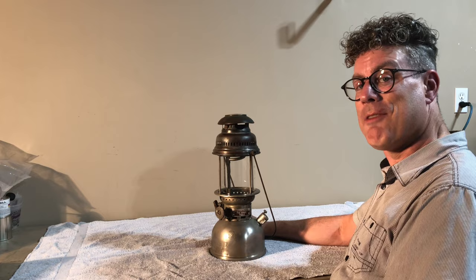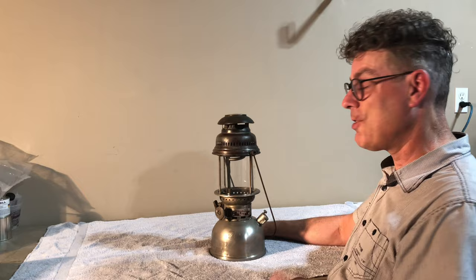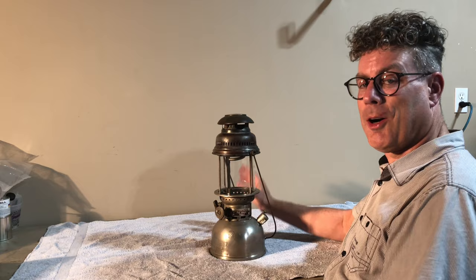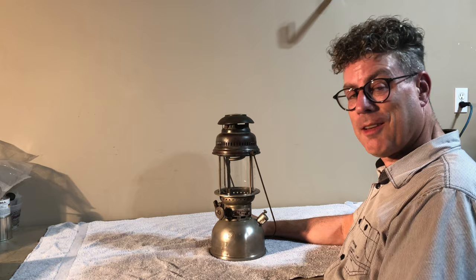The really neat thing with these is that the parts have not changed, other than, like I said, a few design things with the cutouts and the vent and things like that. And because of that, every single part on this lantern, with one exception that I can think of, is still available. You can buy them from Petromax or a number of other outlets.